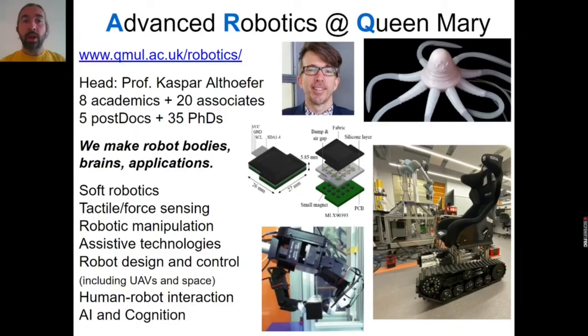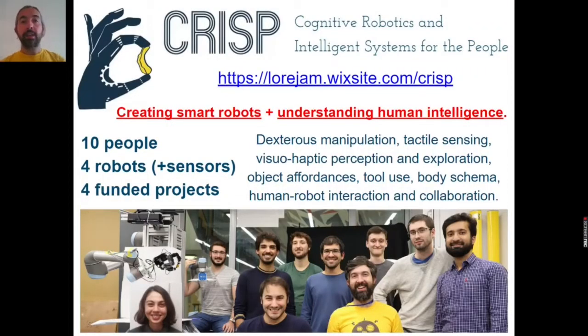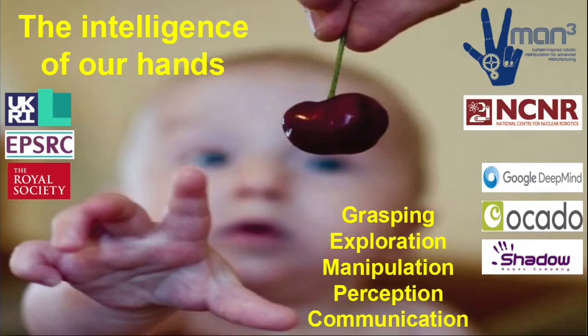I do research in ARC, the Advanced Robotics Center at Queen Mary, which is a recently established center led by Professor Kaspar Althofer. More specifically, I lead a team that goes under the name of CRISP, Cognitive Robotics and Intelligent Systems for the People. We have a twofold objective, which is, on the one hand, to create smart robots by taking inspiration from biology, and on the other hand, to really understand more about human intelligence by implementing biologically inspired algorithms into our robots. In particular, we focus on the intelligence of our hands, the extraordinary ability we have to use the hands to explore and understand the external environment, to grasp and manipulate objects, and even to communicate with each other. And in these research efforts, we are supported by several national and international funding bodies and companies.